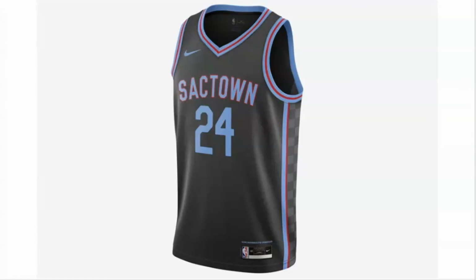Next, we have the Sacramento Kings, which I'm not sure how I feel about. I think I'll have to see this one on the court as well. It's just they kind of mashed up all of the past jerseys they've done. Right. They're like, okay, let's go back through our team's history, like let's say 30 years, and make a jersey out of all of it.